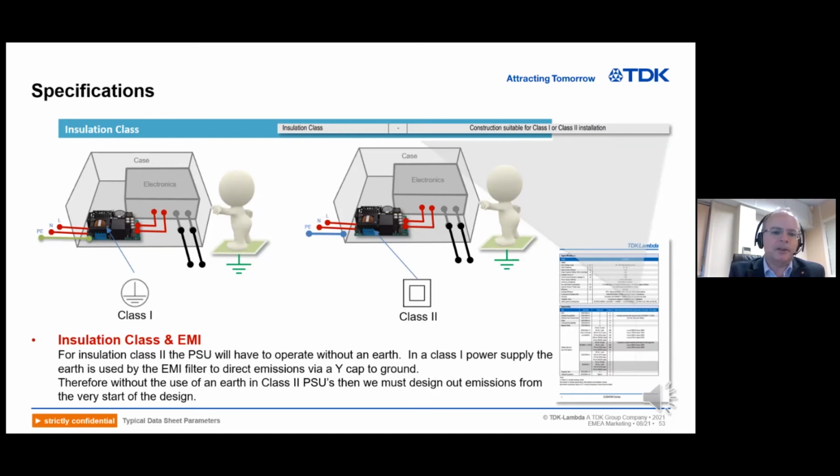Now, this has a key issue for EMC, and it's important when you're comparing particularly class 2 power supplies. For class 1, we have the advantage where we can take Y caps down to earth and deliver any electrical noise down to earth and dissipate it that way. However, for class 2, we don't have that option. We have to handle that noise internally.